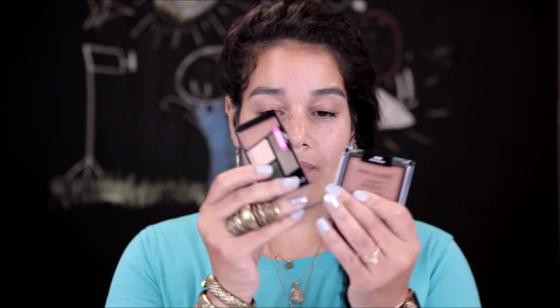Guys, welcome back. So today we are going to be using some of the items from the new Wet n Wild Fire and Ice Dragon collection. And when I say some of the items, I mean I've got four, and I'm completely hiding one of them. I've got four of the items here.